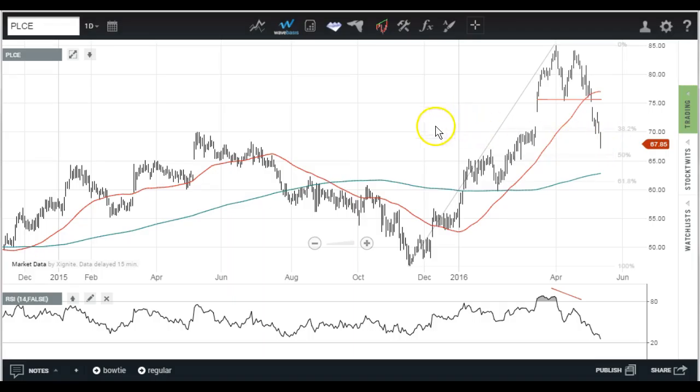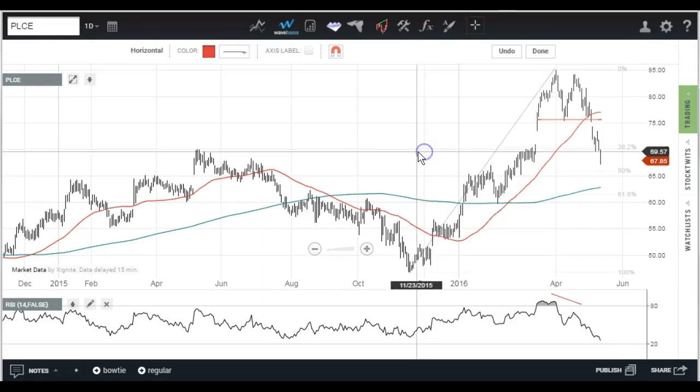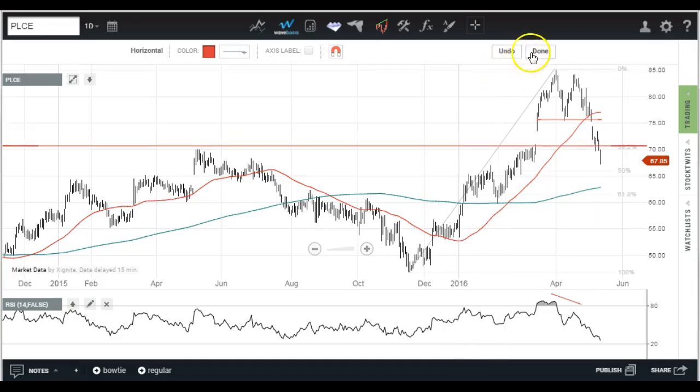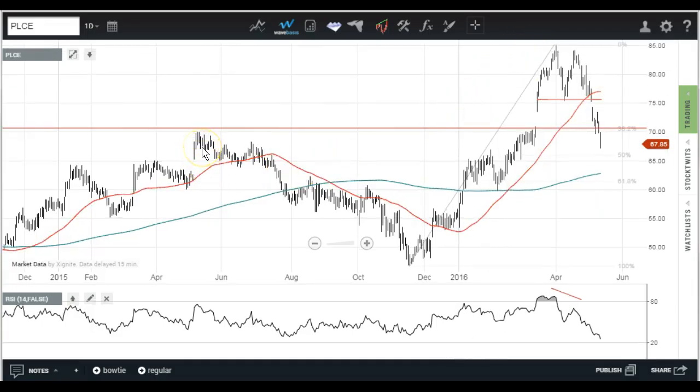But let's see what else we can see here. Down at the bottom we have a bearish RSI divergence, higher high or similar high in price, much lower high in RSI for a warning sign. Let's keep going. There's other things that we can look at. Alright, what's here at the 38% retracement? Let's draw a horizontal line just over that line. You can see it's pretty close to hitting this peak right back here.